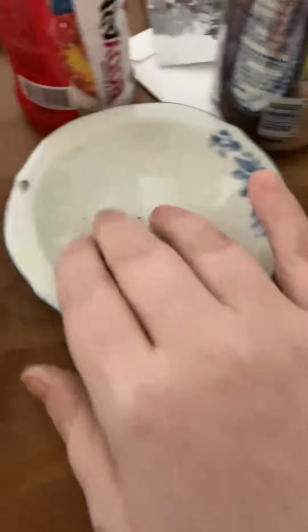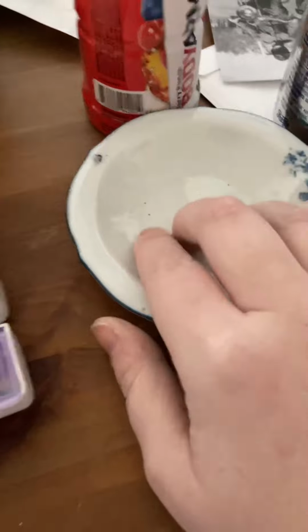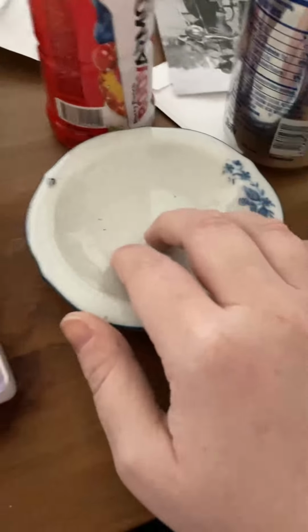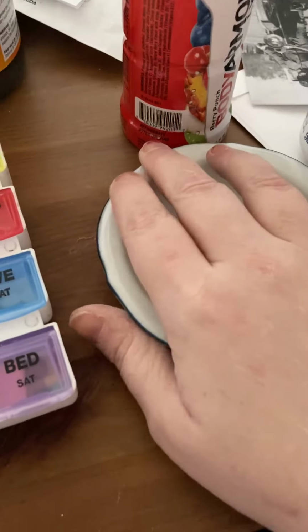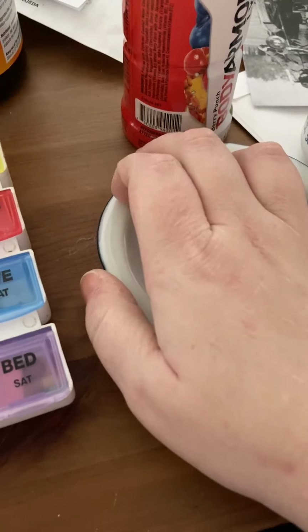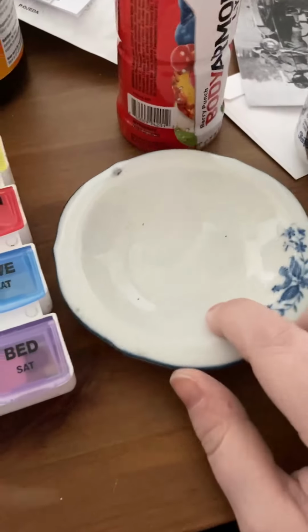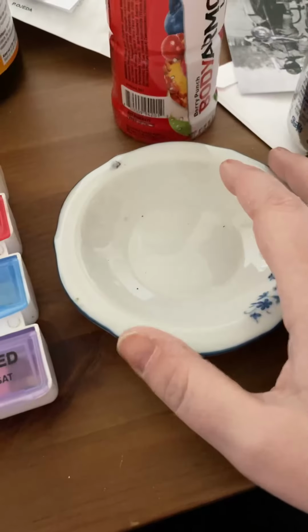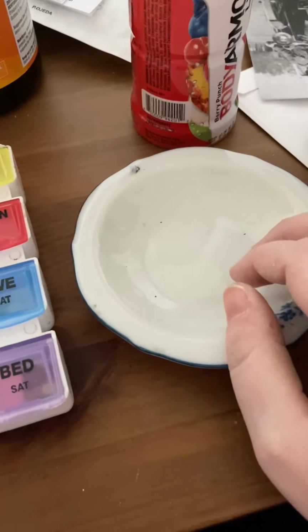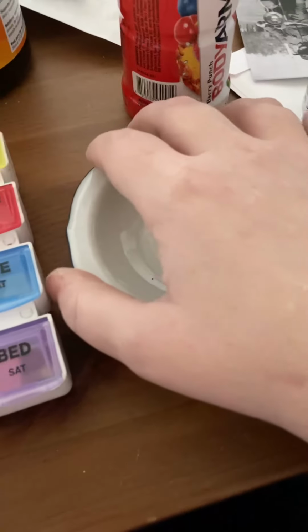Then I have this little white tray that I use if something doesn't seem right with a day or something, so I can double check myself. It's not too big, but it's not too small either. It's like a nice size for checking meds.